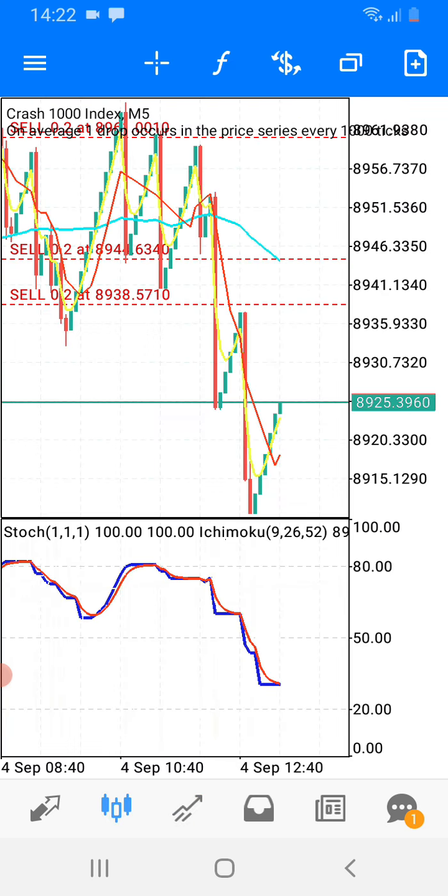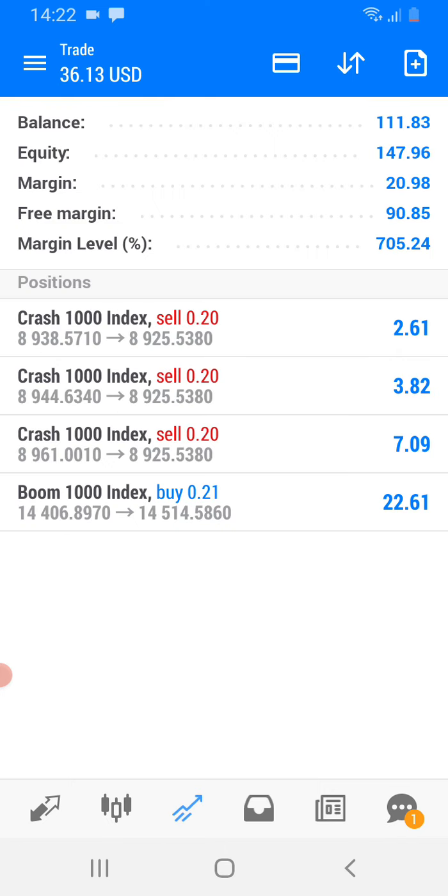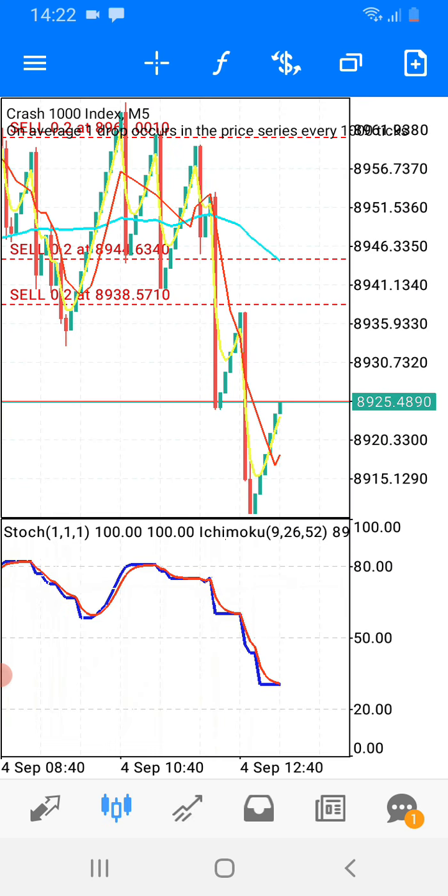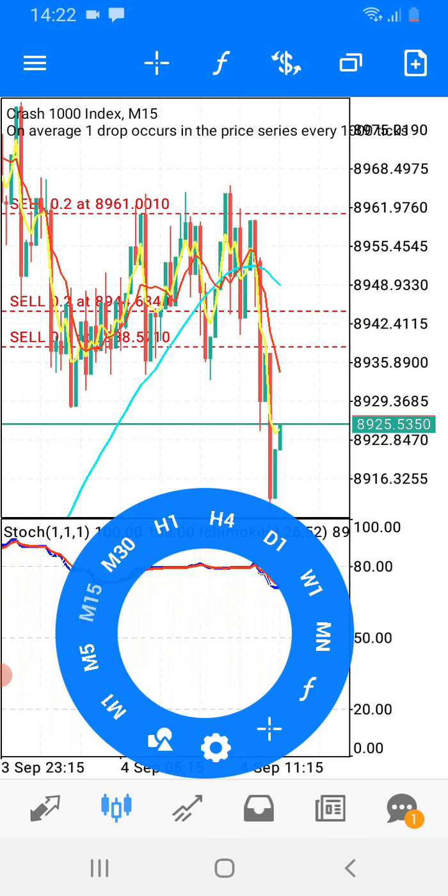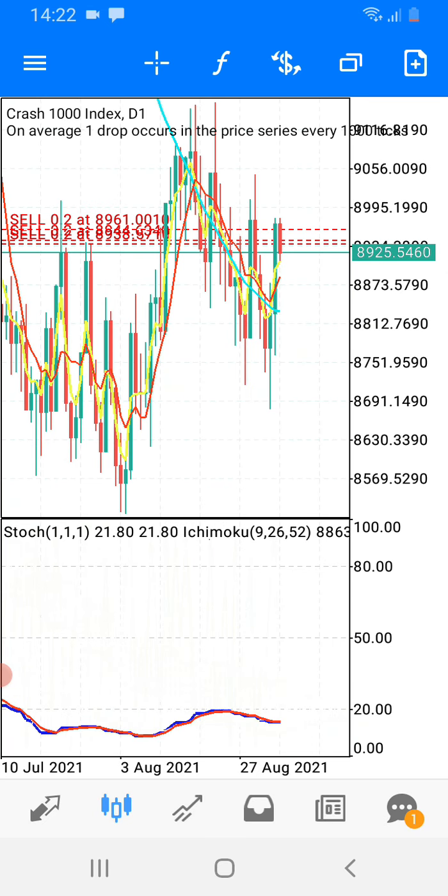Okay, you make a certain percent of profit from your accounts. You don't over risk your account, guys. You don't over risk it. 15-minute time frame, Crash 1000.